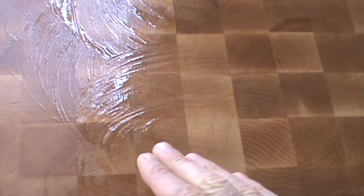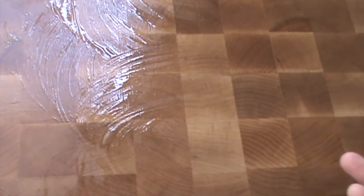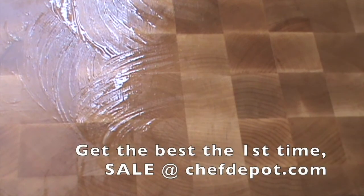This will be dry within a few minutes or hours. I'll just let it sit overnight and it'll be totally dry by morning.